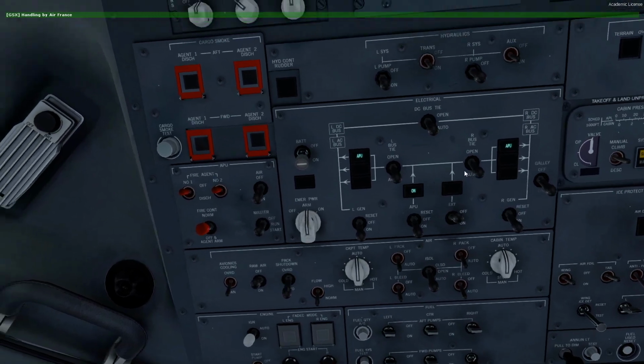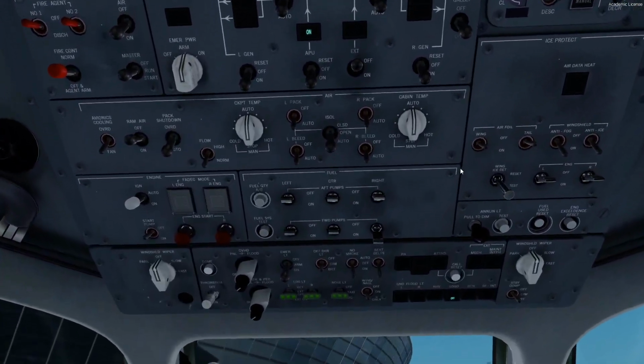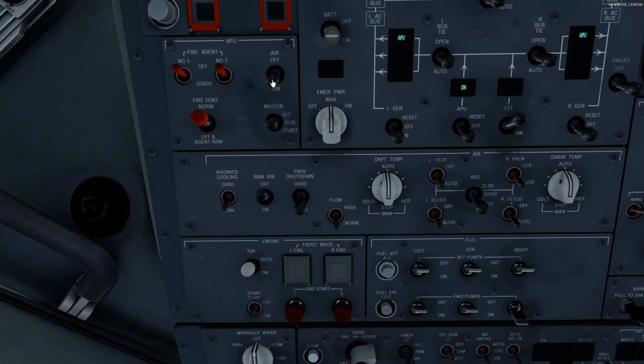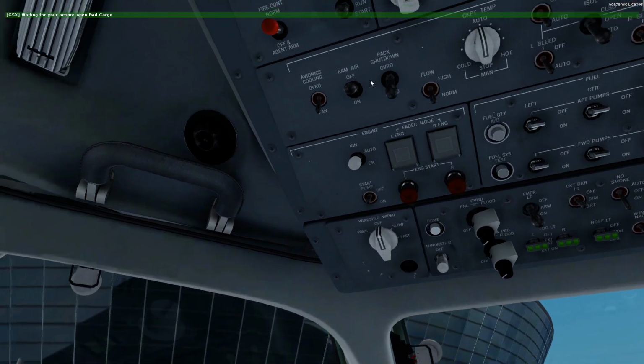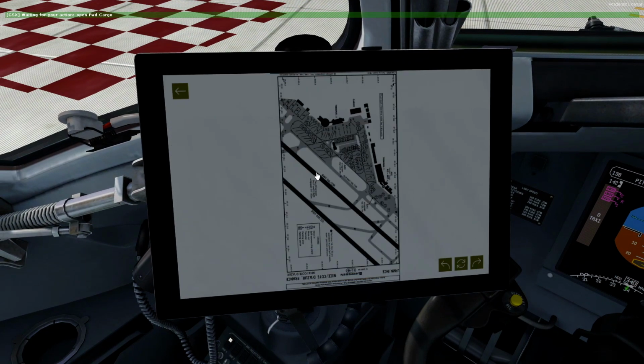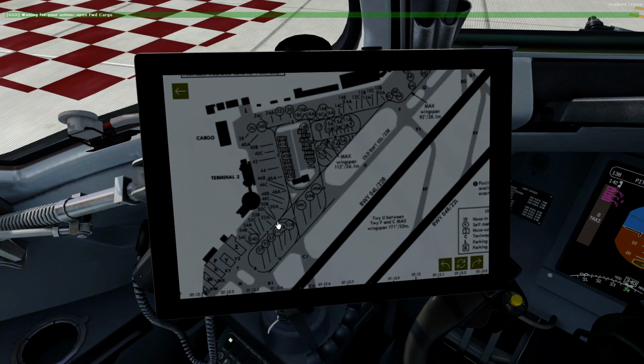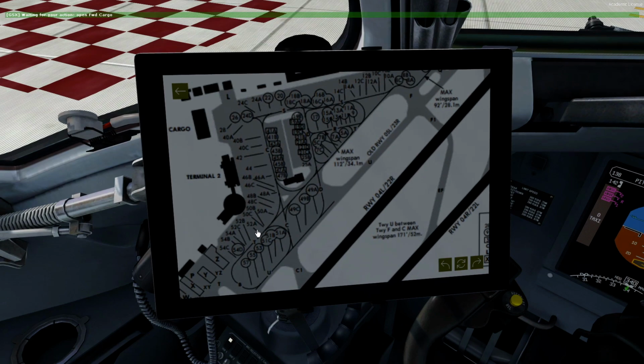The galley should be on. To keep them on as well. At least you don't have to do much when you're here, to be honest with you. Let's just open the forward cargo. Just realised I had an LFMN ground chart. 50, probably could just look there. 50 Charlie, see? Right.